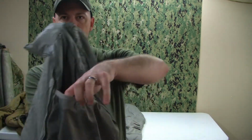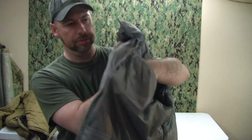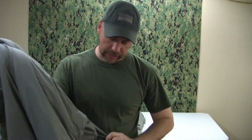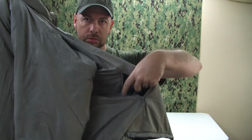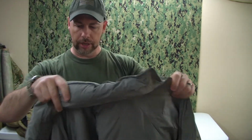On the inside of the jacket, you've got two mesh pockets that are really big and deep. On the outside, you've got two regular hand warmer pockets that are fairly large, and you can zip those up. They do have zippers on them.